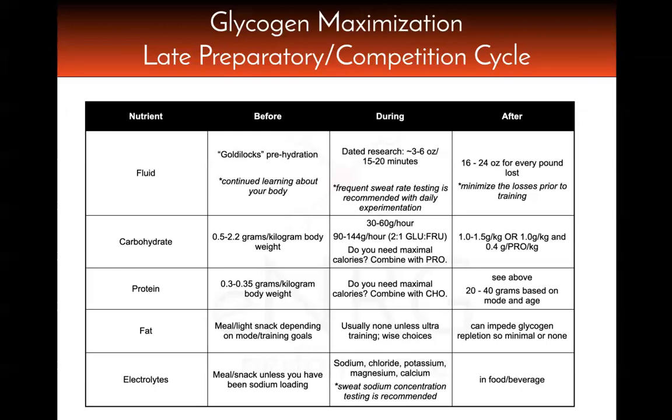Fat, electrolytes, same messages that we've been saying, right? Meal and a snack, try to get that through real food if you can, right? You can certainly use supplements if you need to for some electrolytes. I get that, right? Let's talk about during now.